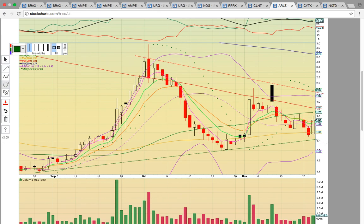If it drops below here, if the 100-day simple moving average, that gold line, fails to hold and it drops below this ascending support line, that's going to signal the chart's just broken. It looks like it wants to try to head higher here. It's been making higher lows. So here's a series of higher lows. Each time it's pushed up, it didn't get as high this time, right? So it came back down.